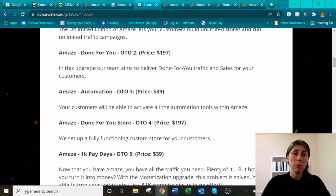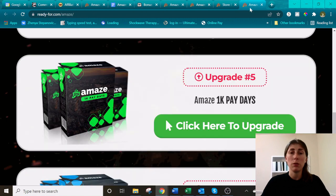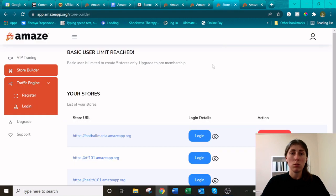But again, all of these upgrades are optional. If you decide to just go with the front-end version for now, and then decide if you like the software and you'd like to upgrade to all of these upgrades or some of them, it's up to you. But other than that, this is all for this review. So this is how the dashboard is going to look.